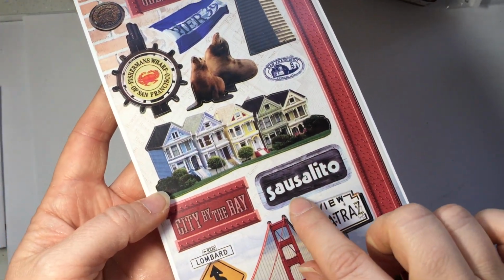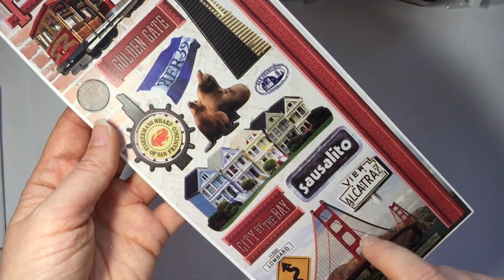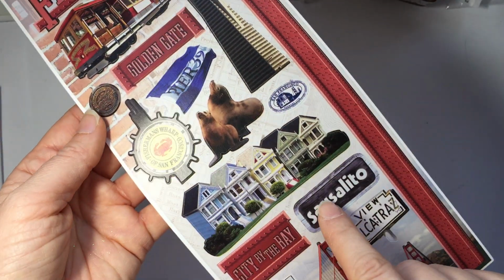And I think the only one we weren't sure about was Sausalito. What's a Sausalito? It turned out to be a place on the other side of the Golden Gate Bridge, and I thought it was going to be something very exciting. Some kind of sausage factory, but no. So that's that.